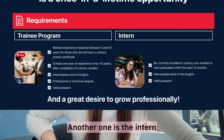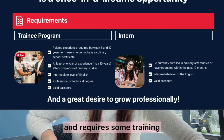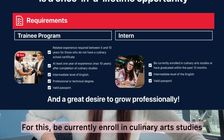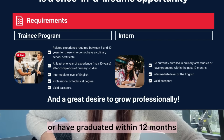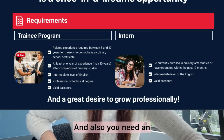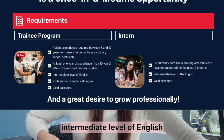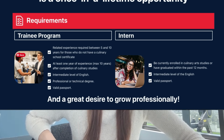Another one is the intern. It's less comprehensive in requirements than the trainee. For this, you must be currently enrolled in culinary arts studies or have graduated within 12 months. And also you need an intermediate level of English and a valid passport.